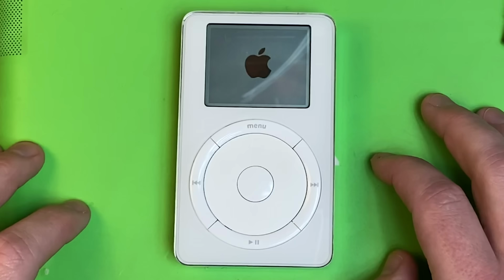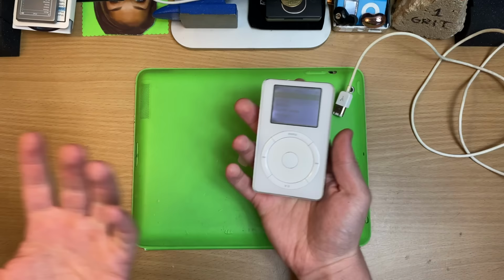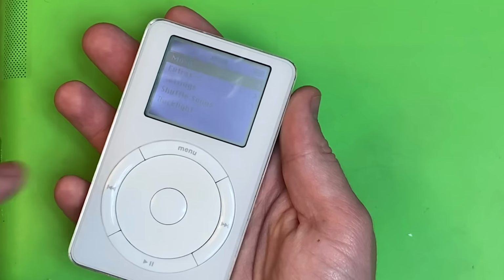Yeah, mild surprise. And no surprise on the battery there. Yo, it works. Backlight? Yeah, awesome. Okay, $40. So I'm going to fully charge this guy because, I mean, it's turning on and it's working. I want to see how good that battery is, right?